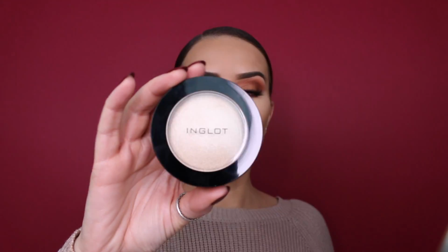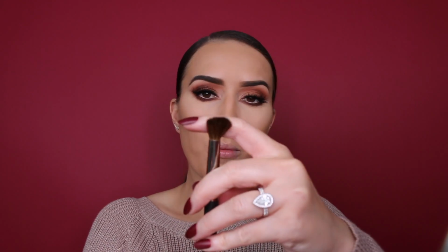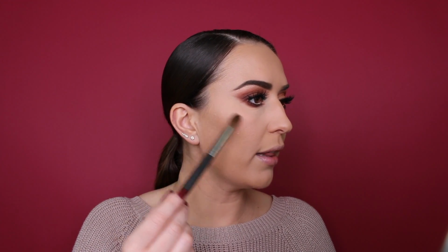All right, time for some highlight and blush. By Inglot, it's called Soft Sparkler. I like to use a smaller brush for highlighter. I don't use a fan brush for highlighter. I typically don't use big brushes for highlighter. I like to use something that's fluffy but has some control, because I only want to keep my highlight right in here. This is the MAC 225 brush. To be honest, this is a very old brush, so I'm not really sure if they make it.